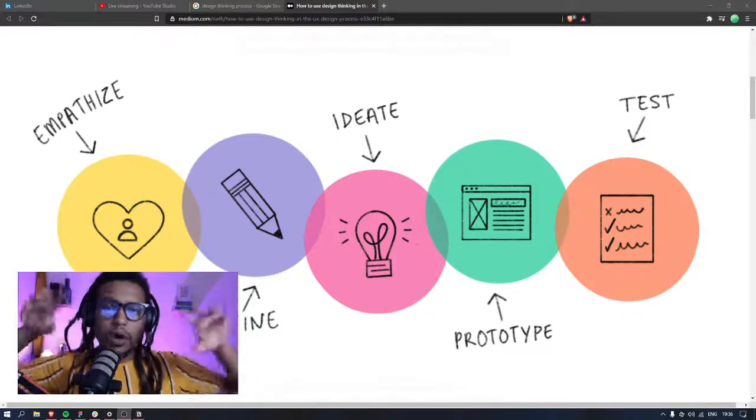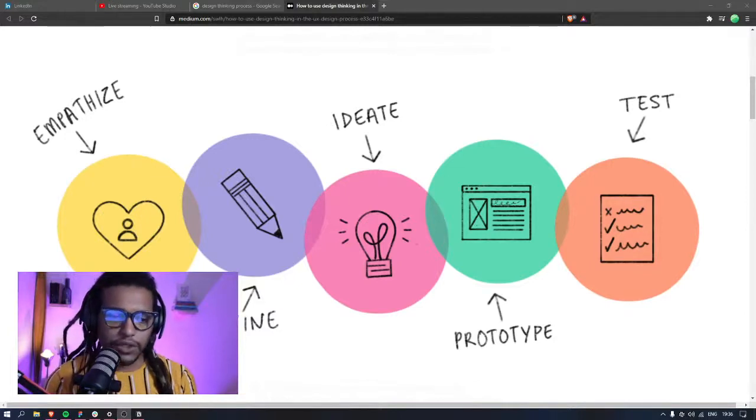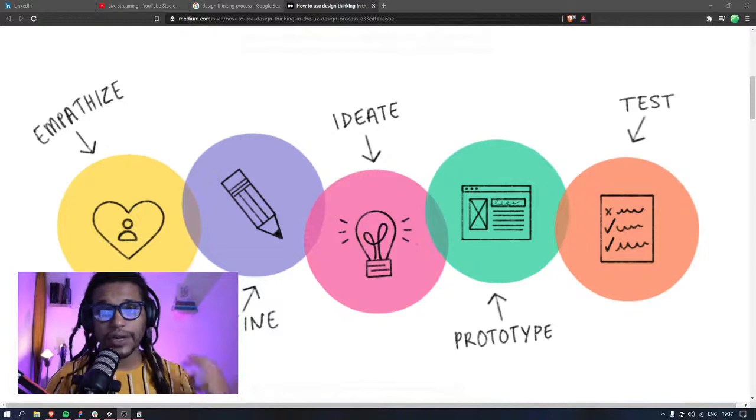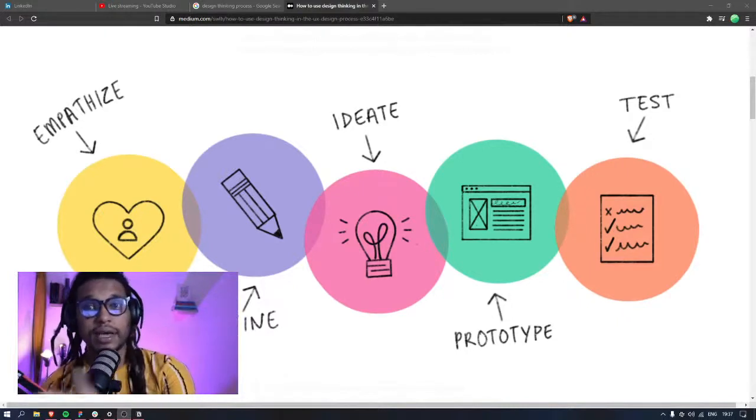I think these are all components that you would find in any design project, right? Whether you're designing a website or an app or any sort of design project that you might be on. These are some of the things that you would find, but they don't necessarily come in this particular order. And again, there are umbrella steps here, and there are buckets of things that happen in each part of the steps.